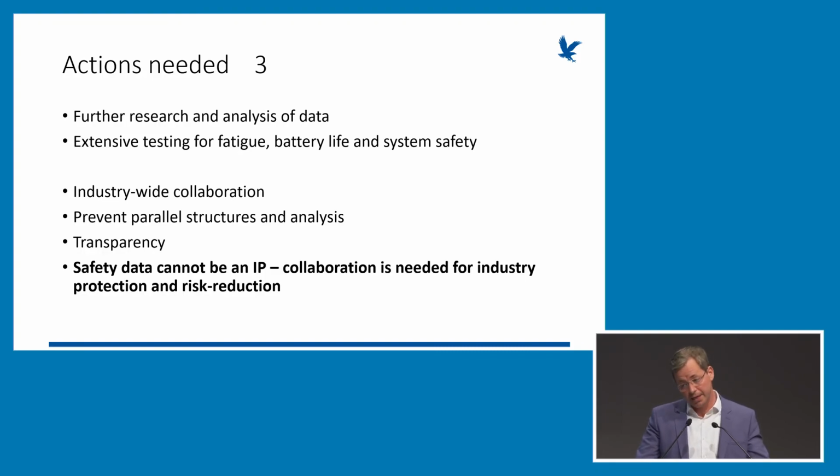For that, we need industry-wide collaboration and to prevent parallel structures in analysis, because many of these companies are working in their own field, not sharing information, and that is not good. And that is my most important point as a message to the eVTOL economy: safety data cannot be intellectual property. That is very important. Collaboration is needed for industry protection and risk reduction.